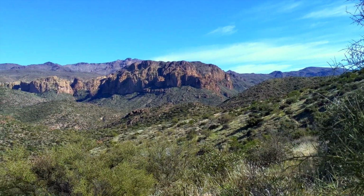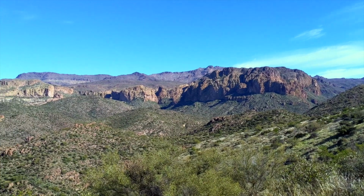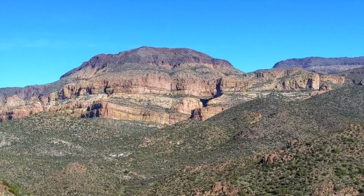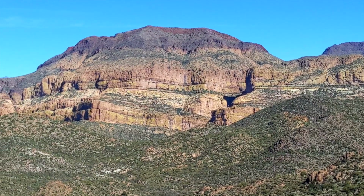Here is the other side of Bull Pass. Black Mountain right there. And the Malapis Mountains, super beautiful. All kinds of crazy colors in there. Just awesome.